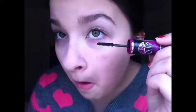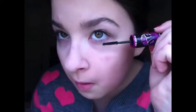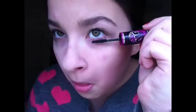I am in love with this mascara and the two brushes that it has, and while I am applying it, I am just focusing closer to the roots of my lashes, especially on the top lashes, because that way it's going to also kind of look like you're wearing eyeliner.